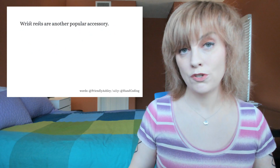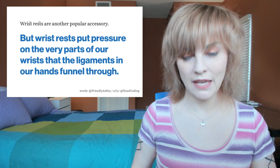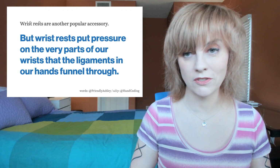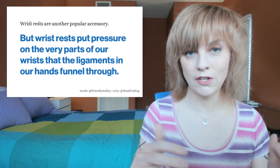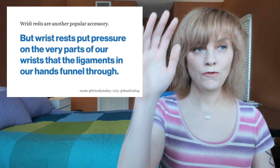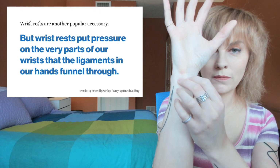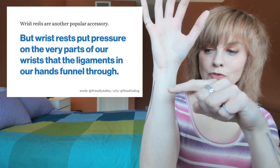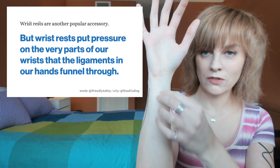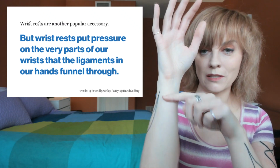Moving on from there, you may also have come across wrist rests. But it so happens that wrist rests actually put pressure on the very parts of our wrists that the ligaments in our hands funnel through. So that is to say that you've got your hand, you've got all these ligaments funneling through, and a wrist rest tends to land right about here, which is exactly where all these ligaments are. And so a wrist rest ends up putting pressure right on those ligaments.